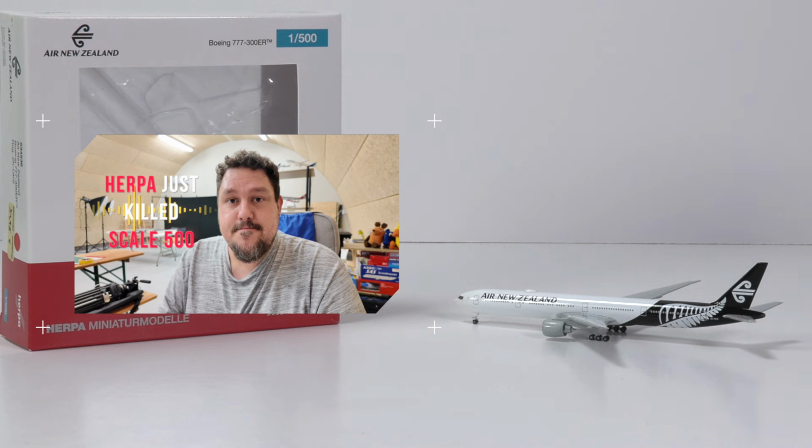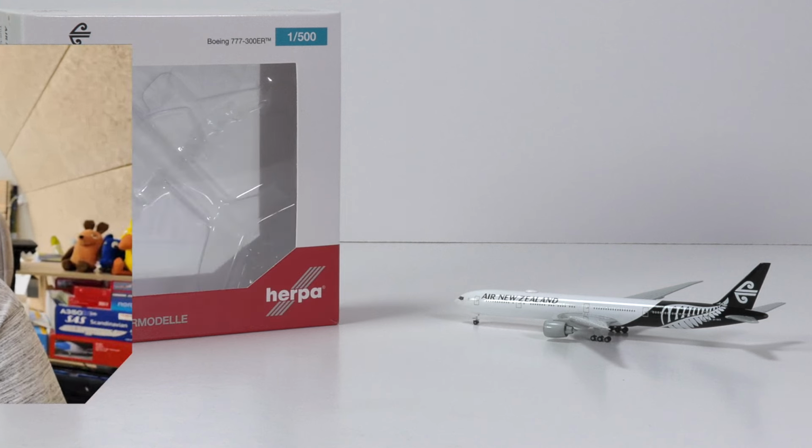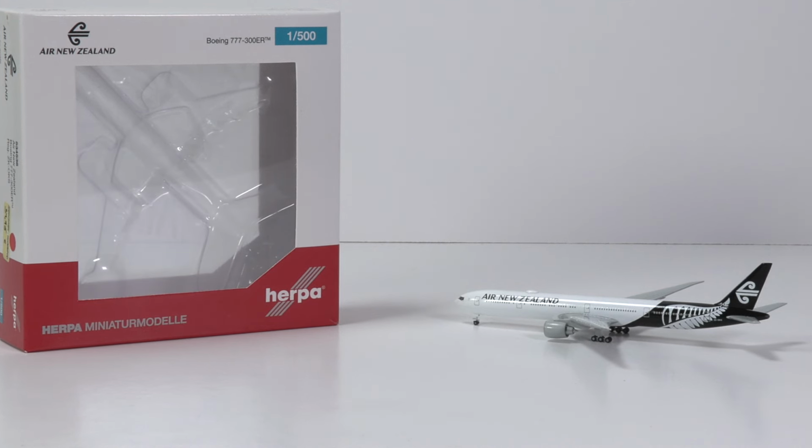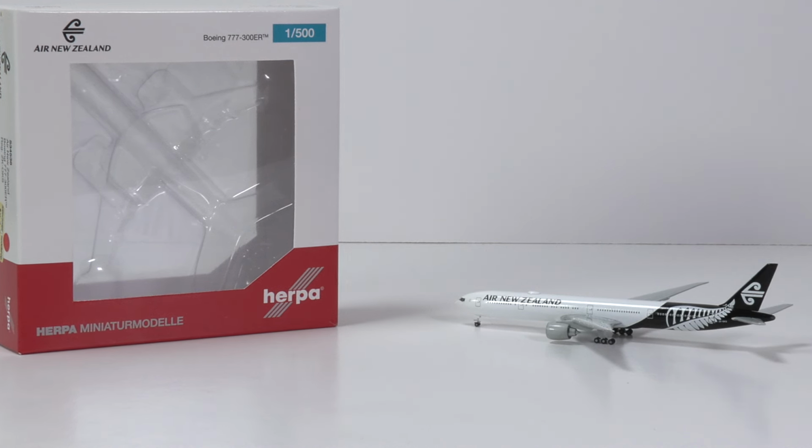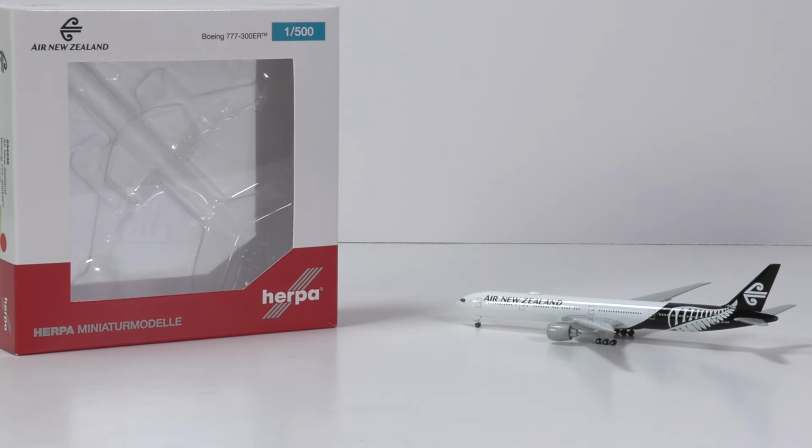So taking all this into account, it is difficult to go back to business as usual, and I promise you we will stay on the case, but for now we will take a look at this aircraft model in front of us, which on first glimpse looks like a typical Herpa Wings model, so carried by the livery itself and not so much by what Herpa has done. But is that really the case? We will find out right after the drop.